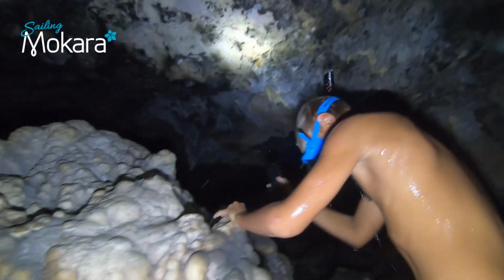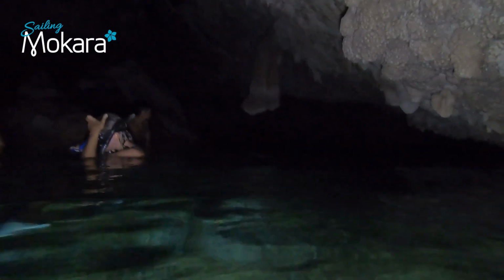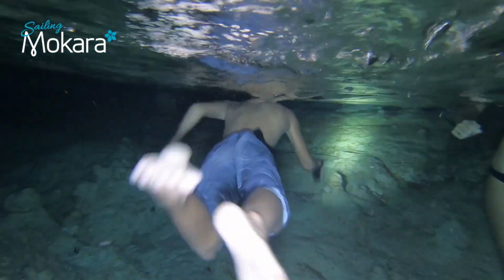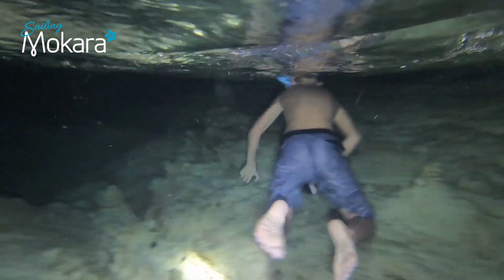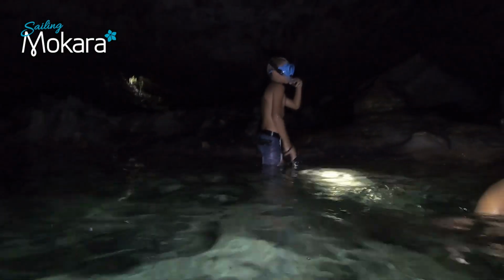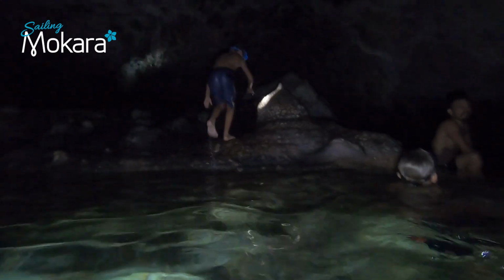Okay, Blynn, look at me, look at me. Cool. What is it? It's like a rock, right, like an anthill. Reuben led us through some tiny little gaps, which then opened up into beautiful large caves.